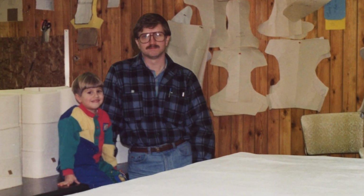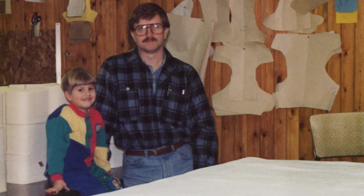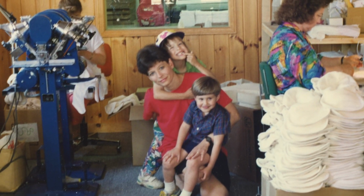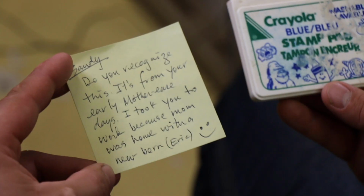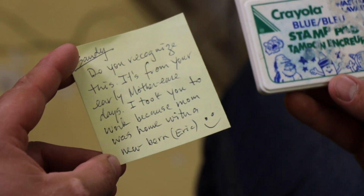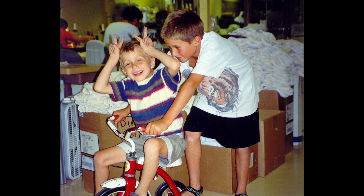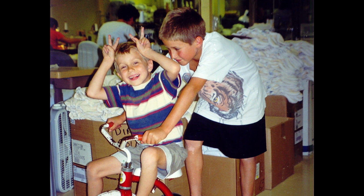He would bring me into the cutting room and spread out some craft paper, and I had an ink pad and some stampers. In fact, about 8 months ago, this ink package showed up on my desk with a note that read, "Do you recognize this? It's from your early days at Motheries. I took you to work because Mom was home with a newborn. That newborn was my youngest brother, Eric."